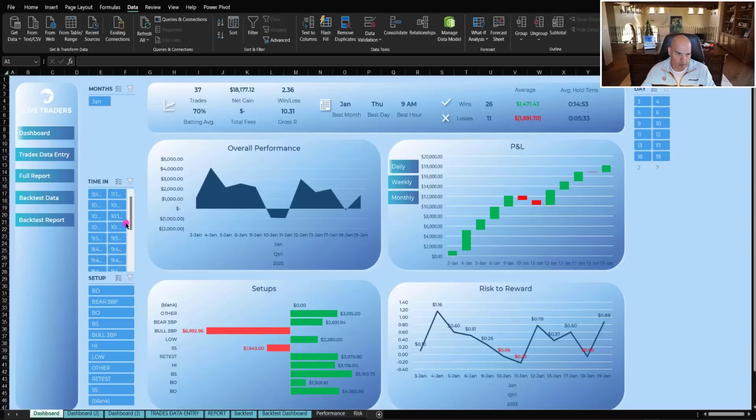Over here, all right, you'll note there's a whole bunch of numbers here, all right? These are setups and times of the day and then months, all right? So for example, hypothetically, let's say it's July and you want to know how you did in February. You're going to click this box, and this box is going to pull up all your data for February, okay? There's only 3 weeks right now, so we don't have that data. But let's say it's September and you want to know how you did in June. You're going to click the box that says June, all right? And it's going to populate June's data for you.